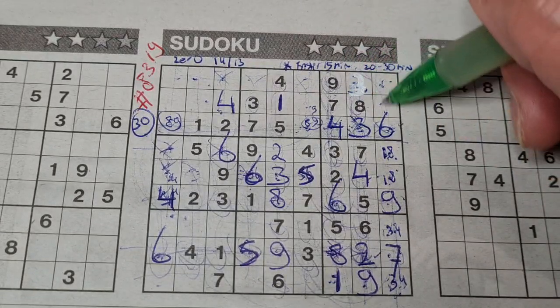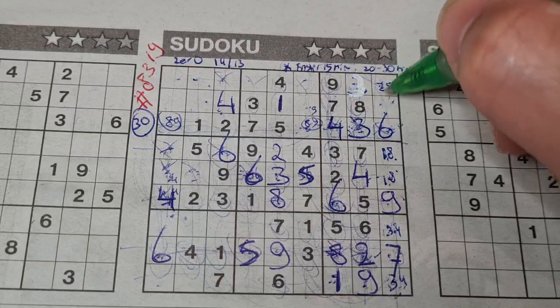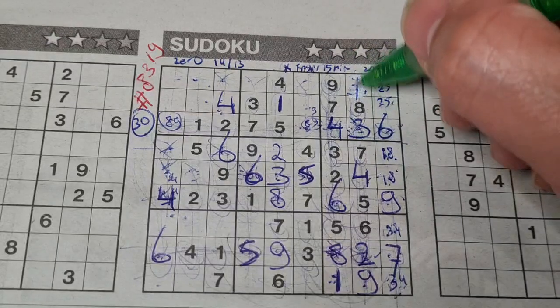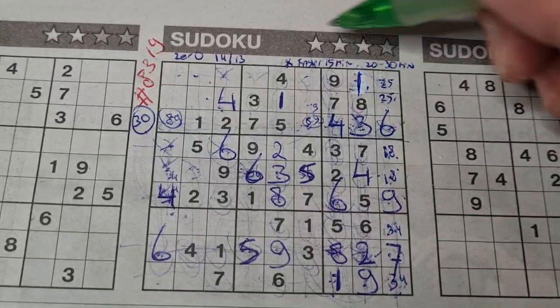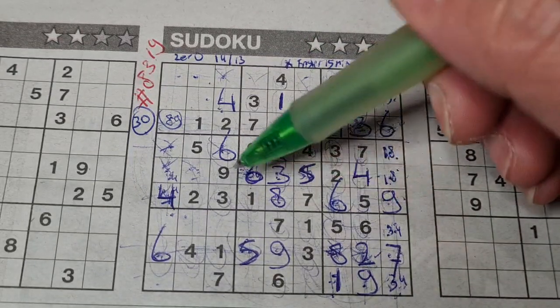1, need a 2, 3, 4, need a 5. 2 and a 5. Then it's correct. Here, I need to place a 1 here. 1, 1, 1, here, 1. Okay. Then, let me see.